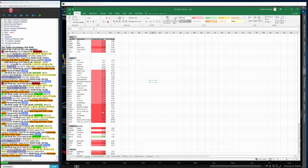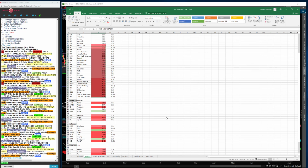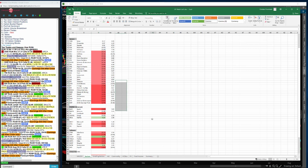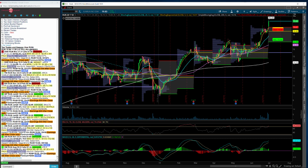The reason why I do this is so it keeps me grounded a little bit. Seeing how many names or how many groups give back from the open tells me I don't really want to be adding positions on the open. And again, this day was a little bit more dramatic because we gapped out. But Amazon hung in there. I thought Amazon held some strength for the day and actually rallied a little bit into the close.